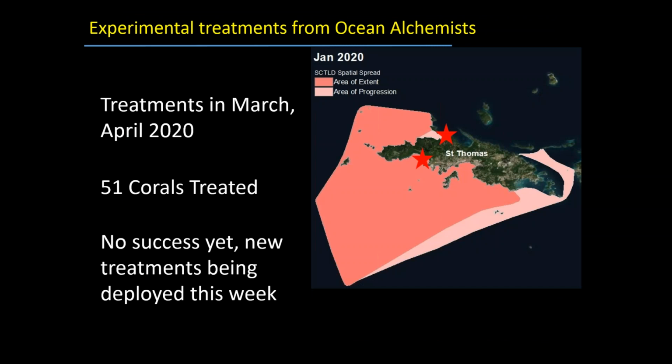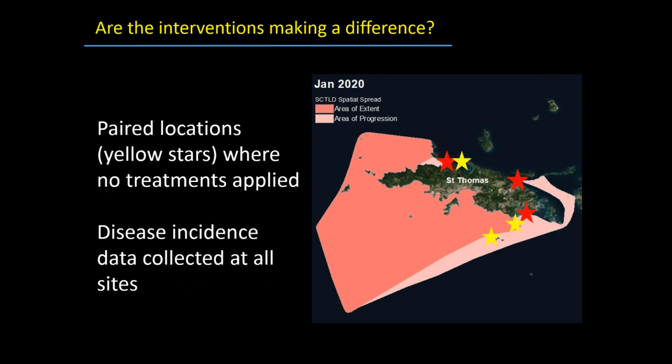We've also been trying some of the experimental treatments from Ocean Alchemists. We've treated 51 corals at two different sites. We haven't had very much success yet, but we're deploying some new treatments next week that I'm really excited about, and Mike will tell you a little bit about them in the next presentation.